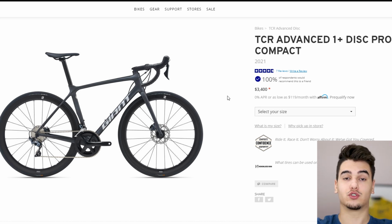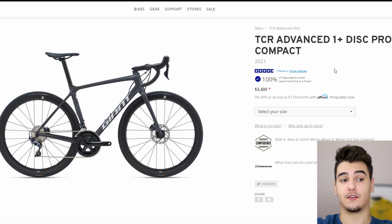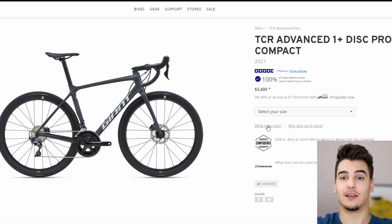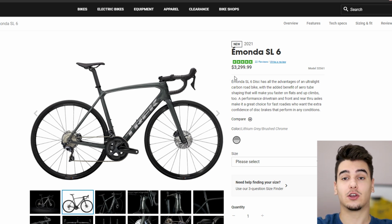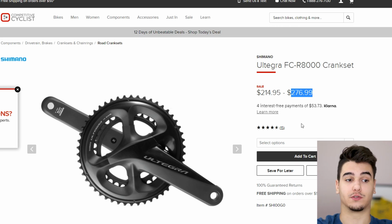So even for $400 at that point, if you do upgrade, which I suggest anyways if you do get a power meter, so if you do upgrade the crank set on the TCR Advanced 1 Disc Pro Compact for an additional $300 and the price goes up to $3,700 USD, you still have a decent pair of carbon rims. I'm not saying they're top tier level, but for a price difference of $400 at that point, if you were to put carbon fiber rims on this bike, you're easily looking at about $800 to $1,000, which increases the price here to at least $4,300 USD, whereas for $3,700 USD, you can have carbon fiber rims and a dual-sided Ultegra crank that we just saw goes for $300.